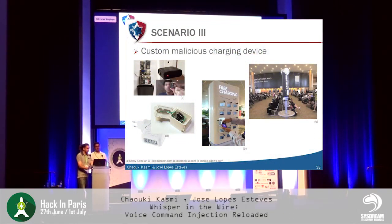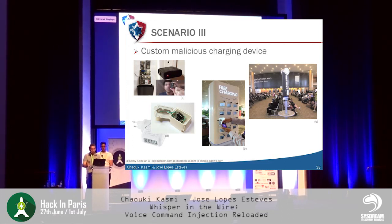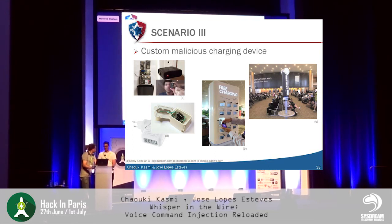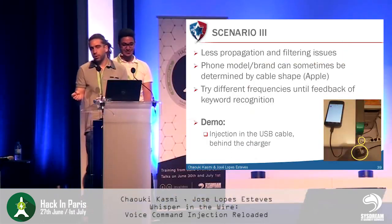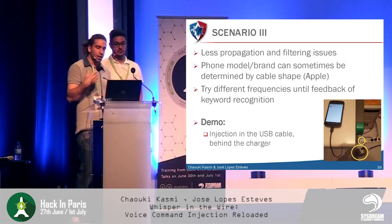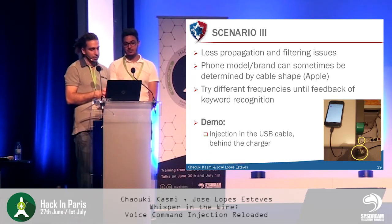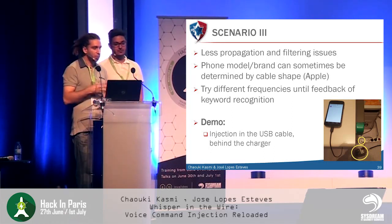And the third scenario is the custom malicious charging device. So it's a typical scenario where the target will charge its phone on an unknown charger. Sorry? Untrusted. Yeah, untrusted, thank you. Charger. And here, for the attacker, there are fewer problems because there are fewer filters in the propagation path of the parasitic signal.